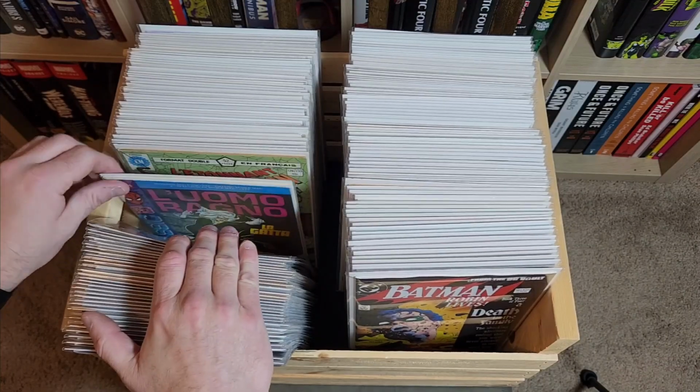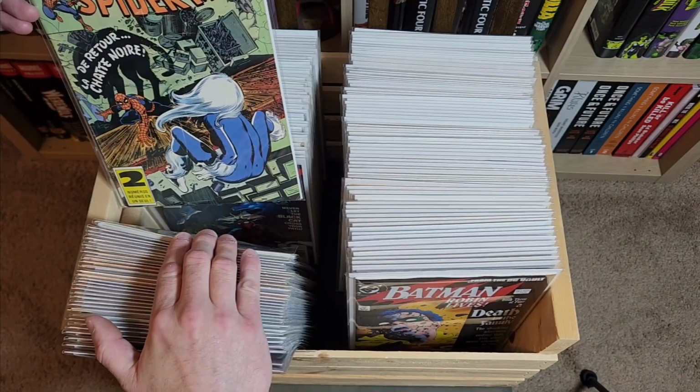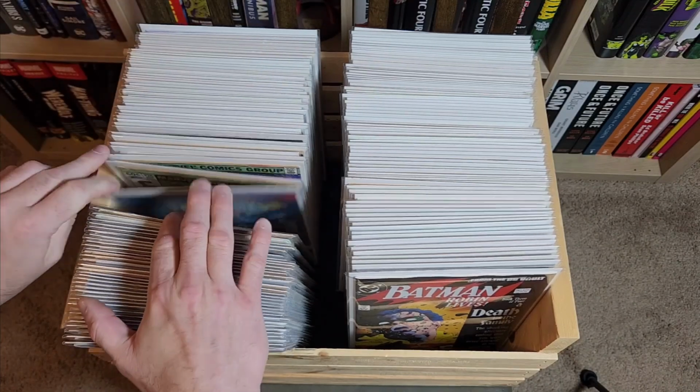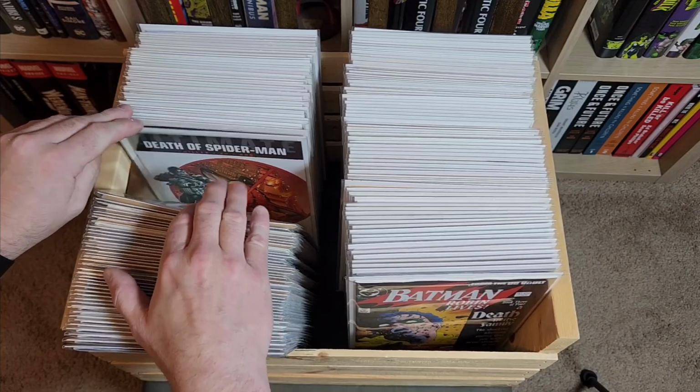A lot of Spider-Man, a lot of Black Cat stuff. That's an Italian language Spider-Man comic. That's a French one. I really like those foreign language comics. It's just kind of a quirky thing that I like to collect.